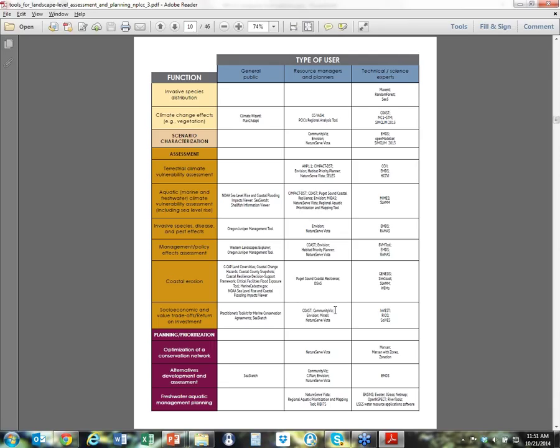How much does the guide cover tools important for conservation planning that are outside the biological sciences? For example, cultural resources, socioeconomic aspects, et cetera. Let me back up to the matrix. I think it's on the second page here. So we did have one functional row identified from the older study on socioeconomic and value trade-offs and return on investment. And so, again, there are several tools listed there that deal with that specifically.